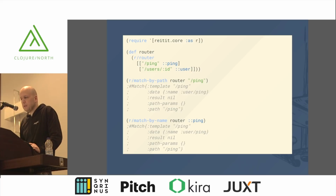And this is how you use that. You require this Reitit core, define a router, put some routes in there, and then you can do either path matching or name matching. And what you get back is everything the router knows about the thing. There's this data, which is the important thing. But if there would be path parameters, anything, we expose all the data, because we are programmers, we want to program with the data.